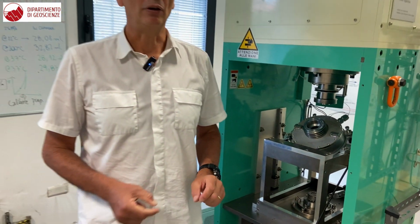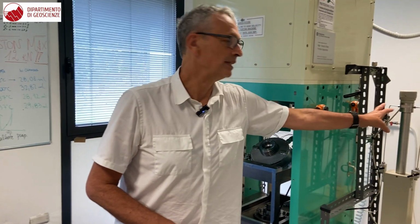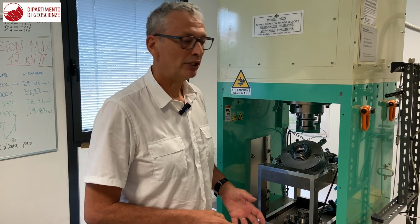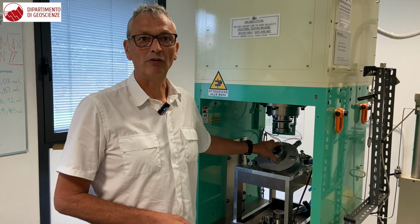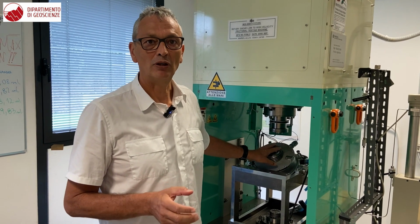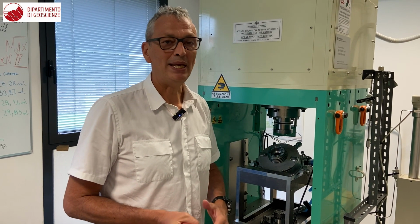The diameter of the cylinders we use is about 3 centimeters, and we can inject fluids with a syringe pump that can pressurize the fluids up to 700 atmospheres, while the temperature in the vessel can go up to 450 Celsius. In this way, we can study fluid-rock interaction and maybe what happens in a real geothermal field where fluids are injected at high pressure. We can study the seismic cycle in these conditions.